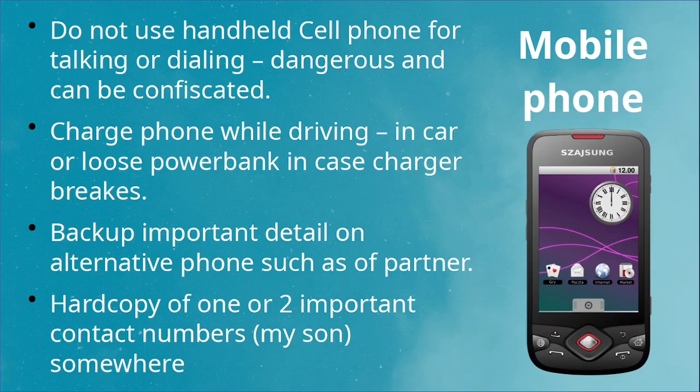Make a backup of any important detail, a file or whatever, on an alternative phone, or maybe your reservation documents when you go to a place. Keep it backed up on another phone, just in case. If you ride with someone, I ride with my wife, so I keep my backup on her phone, just in case. I'm a little bit paranoid.